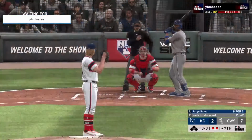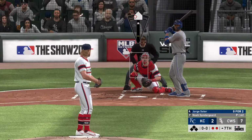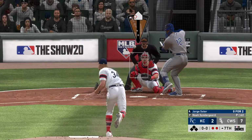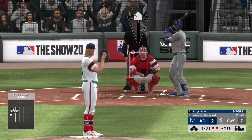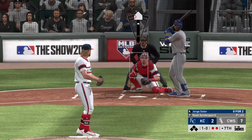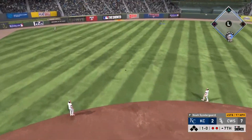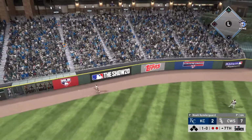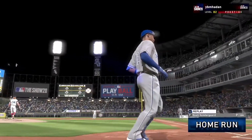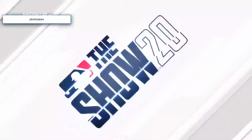Now to the plate, Jorge Soler. He's 0 for 2 in the ballgame so far. And a changeup here misses off the corner to start him out. It's ball 1. A swing and a drive sent out toward the gap. Walk-off salami. Have a bite of walk-off salami sandwich. Santa Maria.